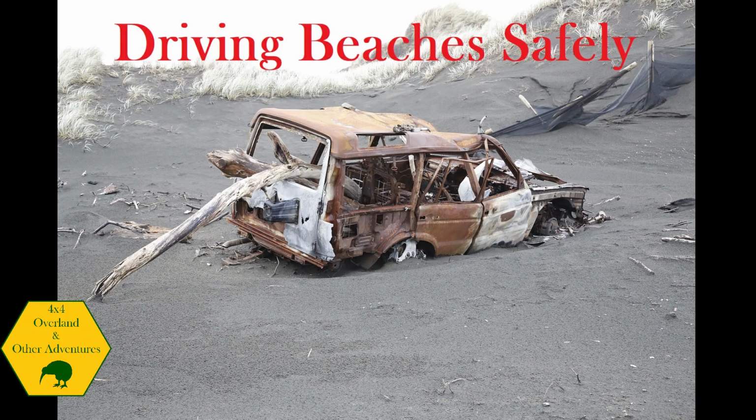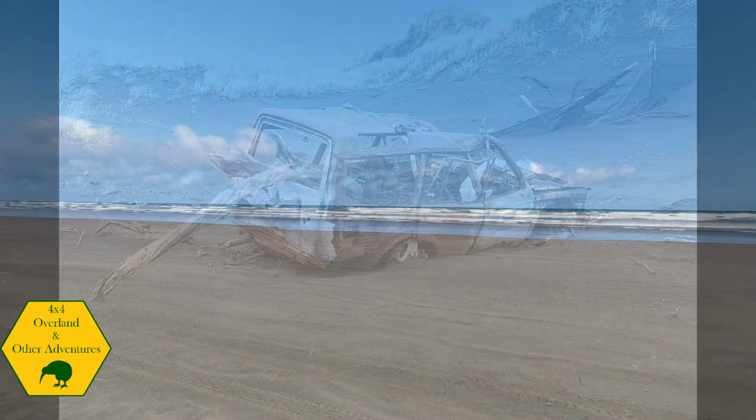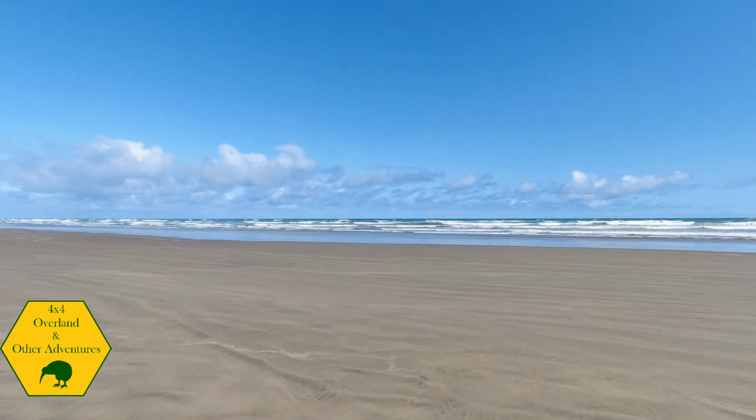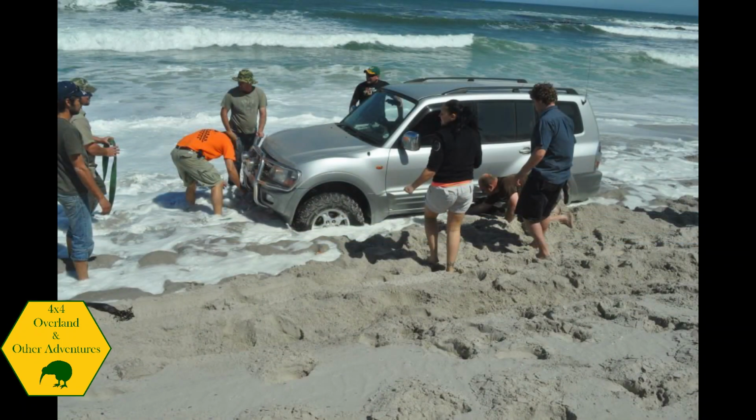Driving on the beach can be really, really awesome fun, but things can also go horribly wrong, and generally when you least expect it. We normally travel alone, and so you need to be extra careful and have plans for the unexpected, which happen really quickly. So how do you drive safely on the beach?